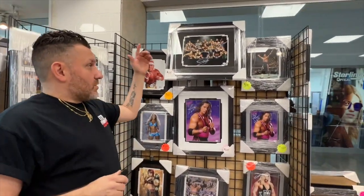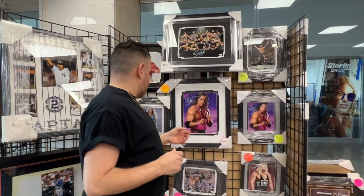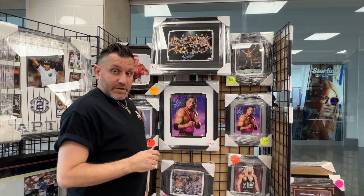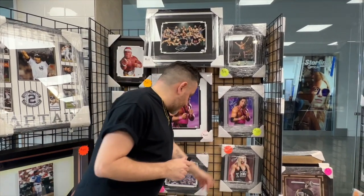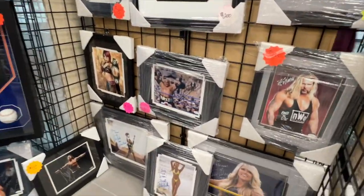All right, so we got a wrestling section here, Bret Hart, Hulk Hogan. Again, Bret Hart framed, matted out, PSA certed, $200. You got Kevin Nash. You got the girls down there. All right, we have Hulk Hogan.